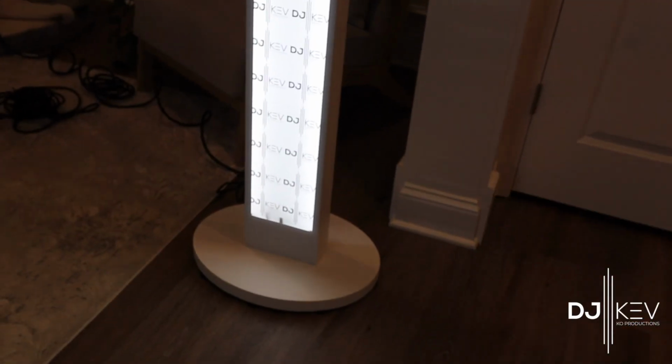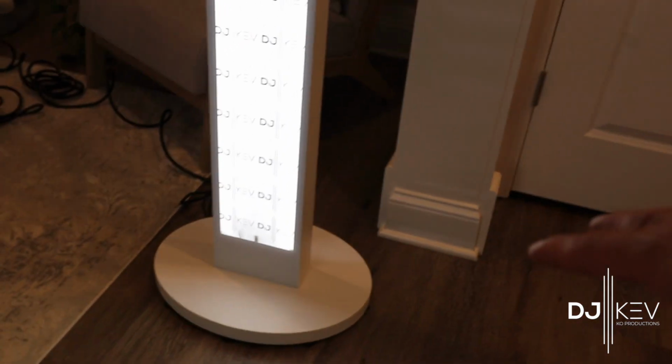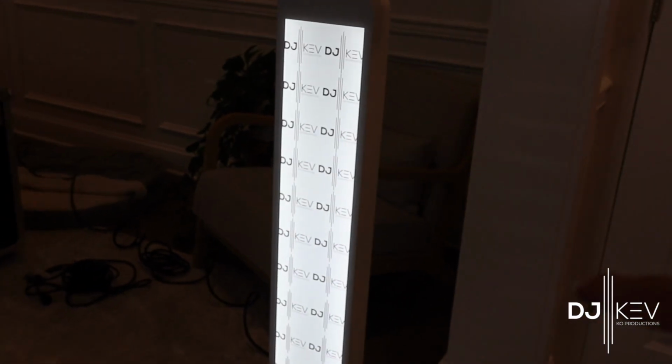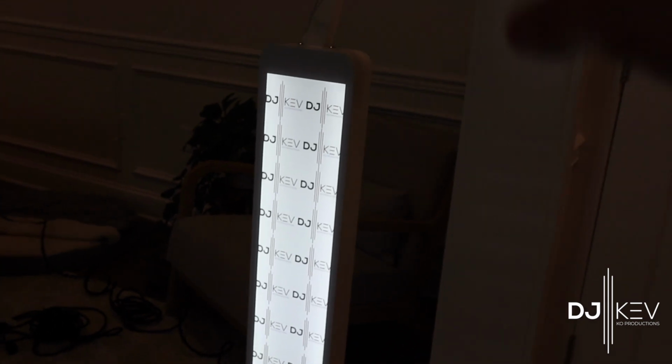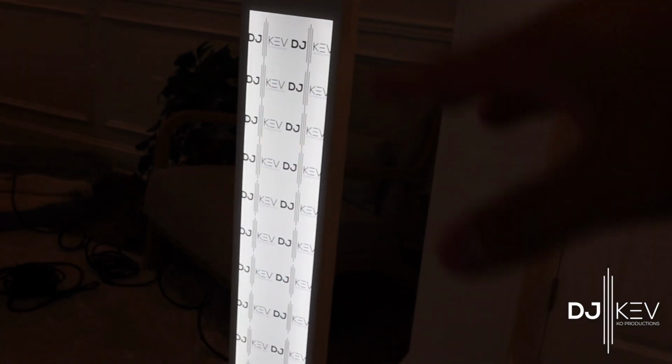Alright guys, so as I mentioned, you have the base down here, which really doesn't take up that much space, but it really is nice and sturdy. You do have the stand, which I was able to customize. It's really easy how you're able to change out the laminate in there. I'll show you guys when we look at the back of this thing.